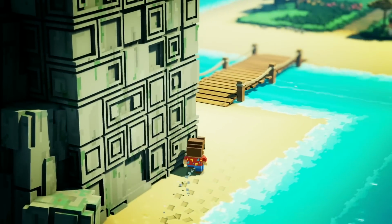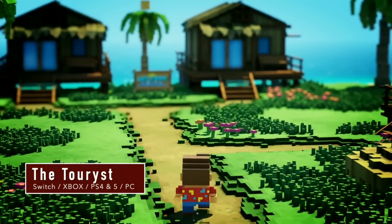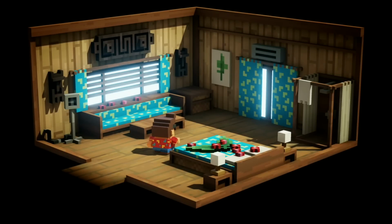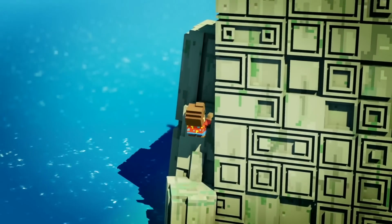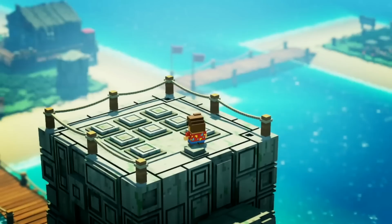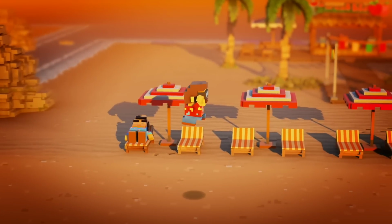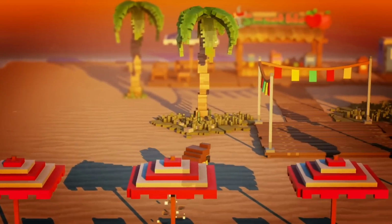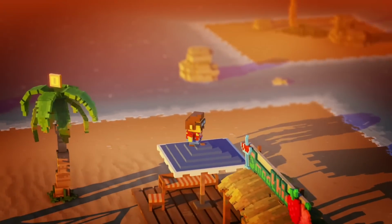Another one that I've also owned for a while is called The Touryst. I've played this recently. So good, isn't it? I was thrown off in the beginning, but once I started figuring things out, I was like, this game is actually pretty cool. It looks kind of Minecraft-y, like Legos. It's essentially a puzzle game with a really interesting look to it. It was cool as you get further in the game, you go to this arcade and unlock these racing games, and there's another one too. They look like PS1 games, which is really cool.